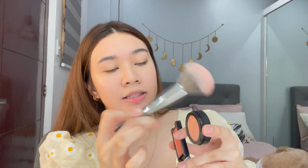So, a little lang, and I'm gonna tap it, and ilalagay ko lang siya dyan sa cheeks ko. Like so, focusing it on the outer perimeters of my face. Para this would also act as my contour as well. Para medyo pumayat tignan din yung cheeks ko.